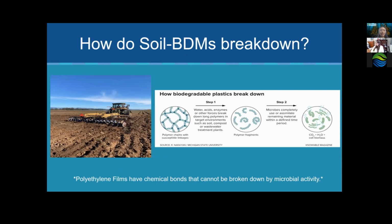Next slide, please. How does this material break down? At the end of the season, instead of removal, this material is tilled into the soil. Soil biodegradable mulches are engineered so that, if you zoom in really closely on their polymer makeup, they have essentially these weak links. Microbes then come in and consume this material, and as a byproduct they release carbon dioxide and water. This is different from polyethylene films, which have chemical bonds that cannot be broken down by microbial activity. Next slide, please.